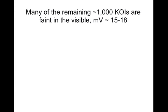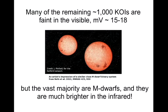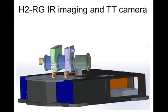What's going to be challenging about this is, we've tried to do a pretty representative sample of the Kepler objects, but some of the fainter ones have been a little bit more challenging. A lot of them are M-dwarfs, cooler, brighter in the infrared, which is kind of good timing for us. We're actually going to be deploying two infrared cameras next year.